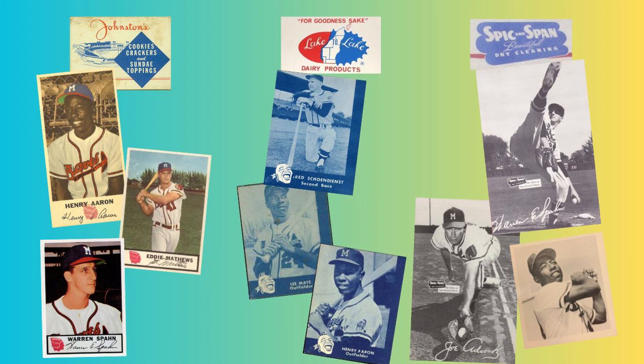That hope turned to reality this year, 1957. The Braves not only captured the National League pennant, they also defeated the mighty New York Yankees.